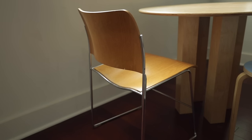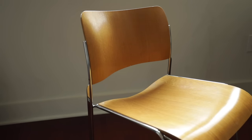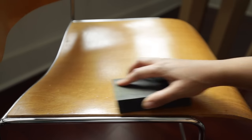And one thing I'll say for sure that I expected a lot more of in my space was color. So my first thought was to paint this chair because that was my initial idea when I first thrifted it.